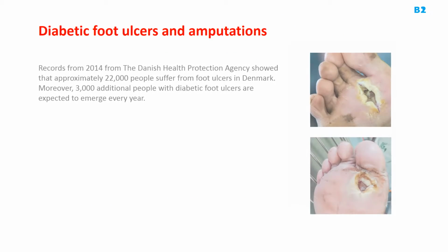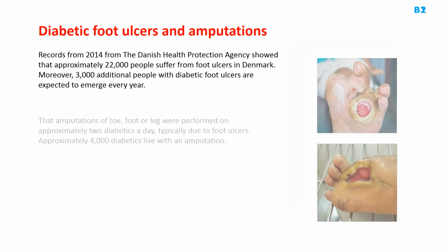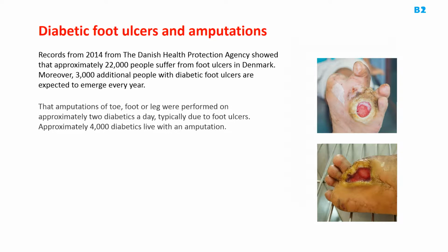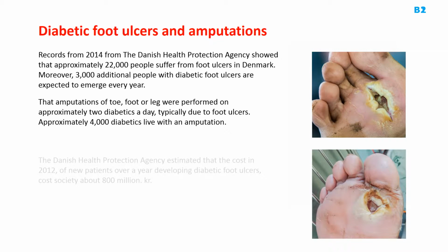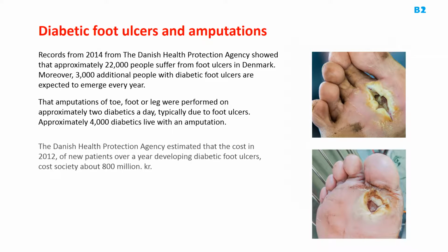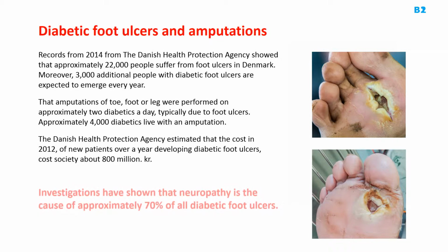Records from 2014 from the Danish Health Protection Agency showed that approximately 22,000 people suffer from foot ulcers in Denmark. Moreover, 3,000 additional people with diabetic foot ulcers are expected to emerge every year. Amputations of the toe, foot, or leg were performed on approximately 2 diabetics per day, typically due to foot ulcers. Approximately 4,000 diabetics live with an amputation. The Danish Health Protection Agency estimated that the cost in 2012 of new patients over a year developing diabetic foot ulcers cost society about 800 million crowns.